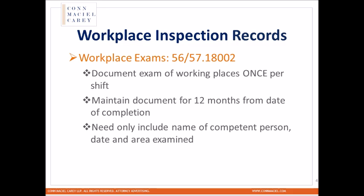But for the purposes of compliance at this point in time, we need to do our exam once per shift for all working places at our facility. We need to maintain that document for 12 months from the date of completion. And that document need only have the name of the person who conducts the exam, the date, and the area examined. So when we look at that, we should be realizing that this is much more liberal in the requirements than what that new rule is proposing.